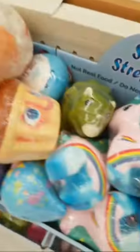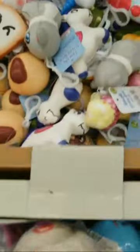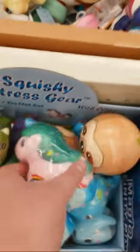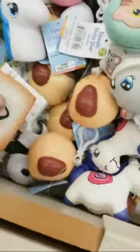Backpacks, balls and stuff, and squishies! These are squishies too, honey. Panda. Guys, look. There are so many. Even a blue unicorn. Guys, look. Cat. Of course, you would find cats. And guys, look at this unicorn right here. Super cute. All right, let's hit our next stop.